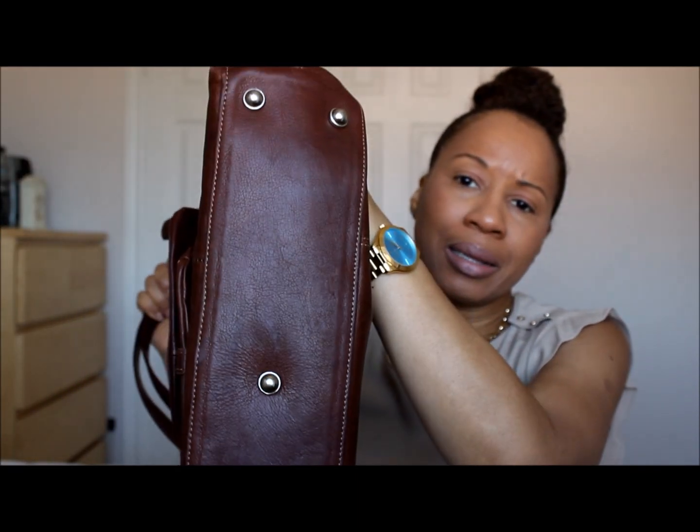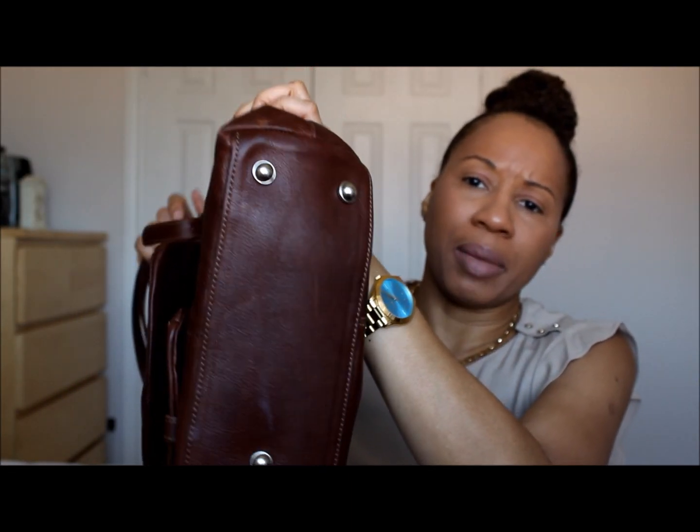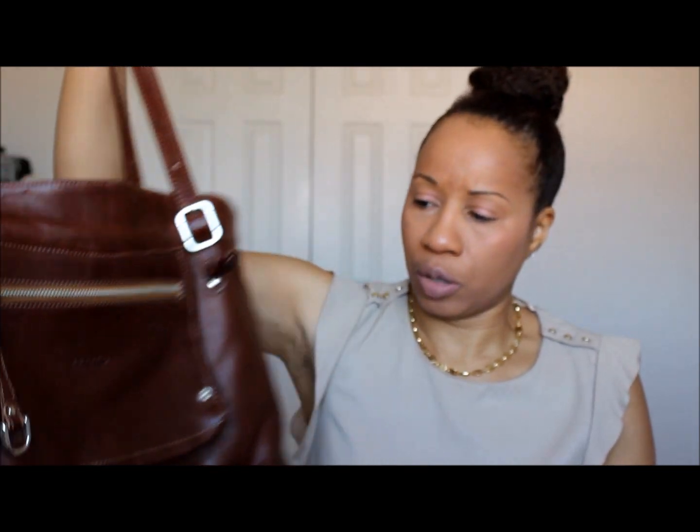And it has footsies at the bottom. It has feet at the bottom, which is just perfect, because I don't really put my bag down on the floor, but if I do have to, I love the fact that it has feet on it. So I absolutely love this, and it was a steal at $12.99. I couldn't believe it.